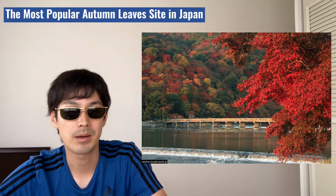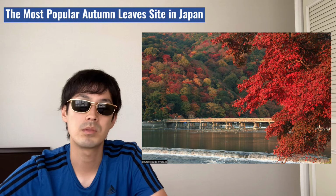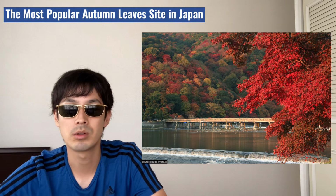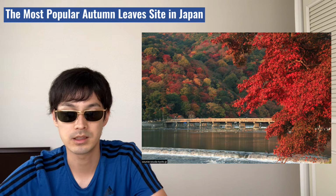Around the area there are many shops where you can buy souvenirs. Recommended visiting date is mid-November to end of November. And it's totally free.